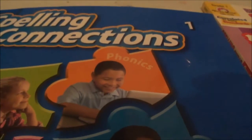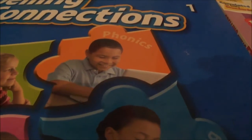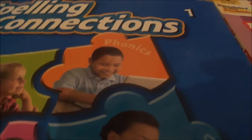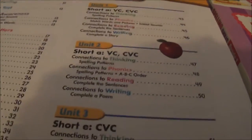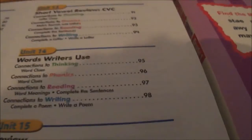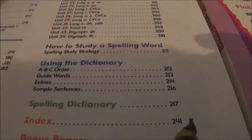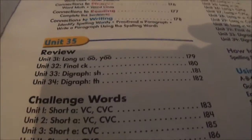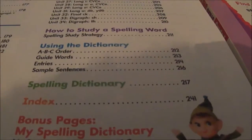Spelling Connections is something that I use with my older kids, and I love it. And so I stick with what I know, what I like, and what the kids like. So that's what it looks like. This is grade one. And so it'll give you here all of the units and what they're covering. And so here, Unit 35, and then you get a dictionary and how to use a dictionary and that type of thing.